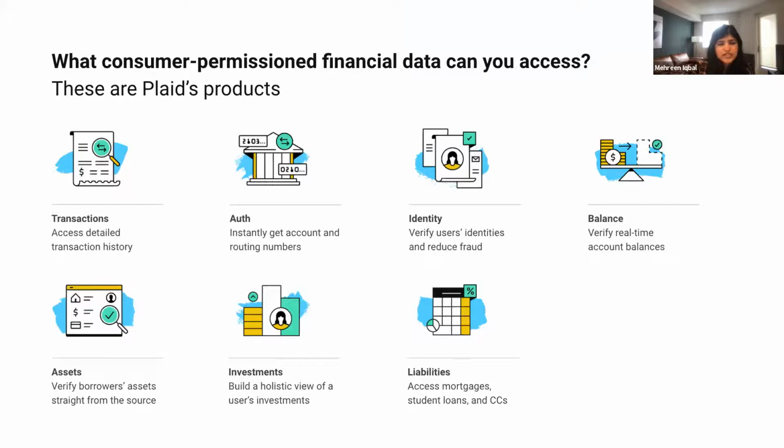Plaid provides a range of products based on consumer permission access to financial accounts. So essentially the way we like to think about it is anything you can walk into a bank and get, we can do that for you securely, instantly, and digitally. For example, Plaid provides transaction data, account balances, and account holder information.